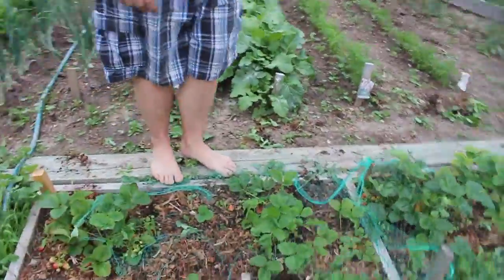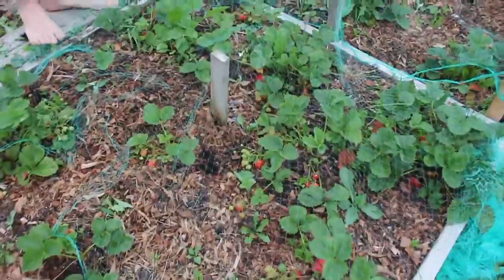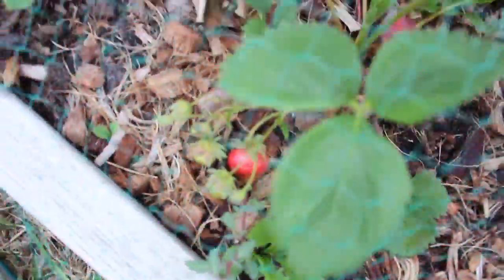As you can see, we've harvested quite a few already, and here they are up close. There's quite a few red ones that'll be ready in the next day or two for picking. Pretty good year for strawberries so far.